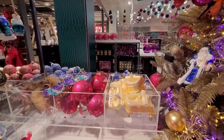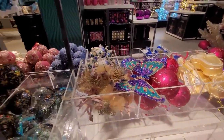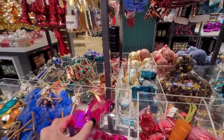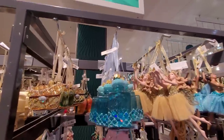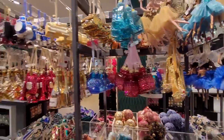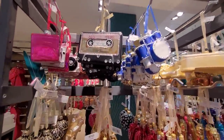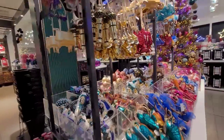Okay, so you got your piano there, your cassette there, nice little Santa. Oh, that's a good colour. Little chandelier. I'm really into these ballet slippers. I like the ones at Fortnum's as well. I mean, I don't ballet, I'm more like the Sugar Plum Fairy, but you know, I can fantasize. I like the turntable a lot. Oh yes, I'm going to have to get the cassette for my dad, I think. All the drums. It's always nice to have a little something that expresses the interest of the family members, don't you think?